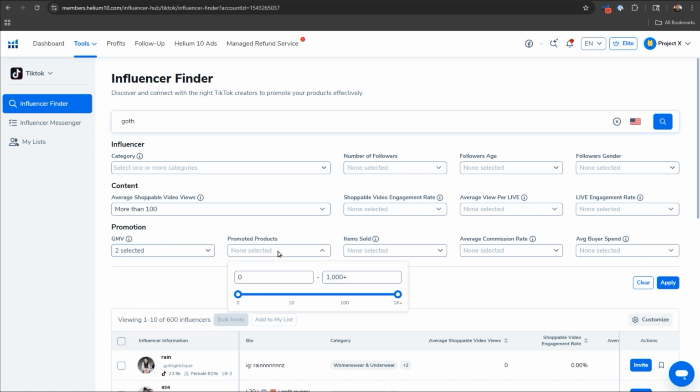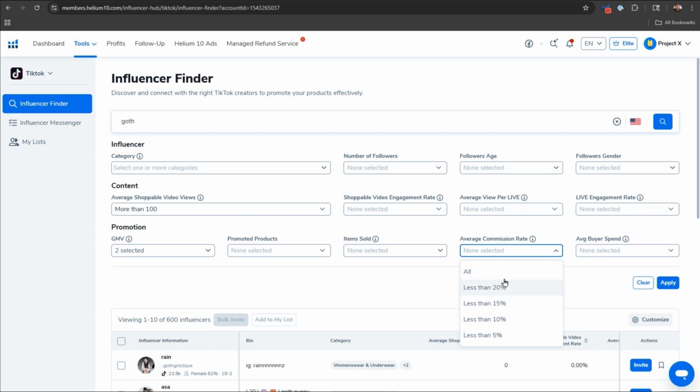How many products have they promoted? Are they brand new? Have they only made videos for 3 or 4 products? I can put a minimum or a maximum number here. How many items have they sold? What's their average commission rate? If these guys are always trying to get like 30% commission and I know I can only afford 10, I might say, you know what, I don't want to consider that person, because they'll probably be too greedy and wouldn't even want to take my product, right?